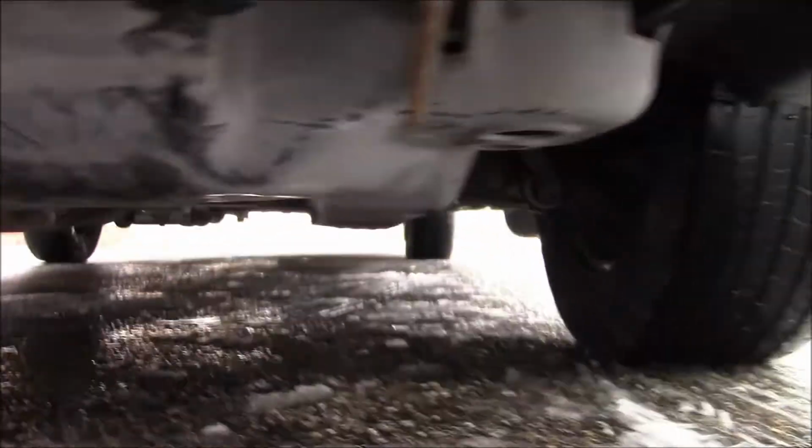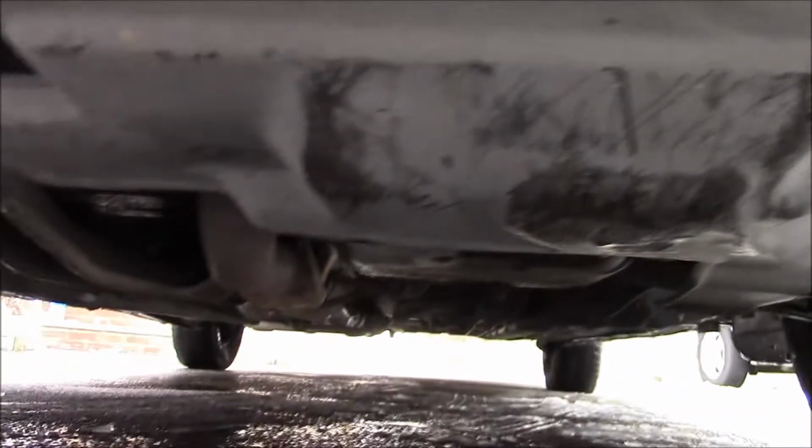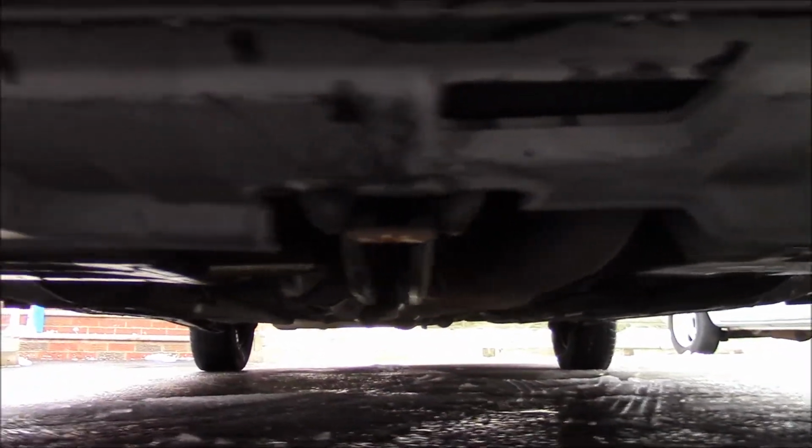All right, I'll take a look underneath. I don't know what you can see under here. A lot of times I put those panels in there and you can't see anything. But there you go. At least you got to look. It is wet out today.